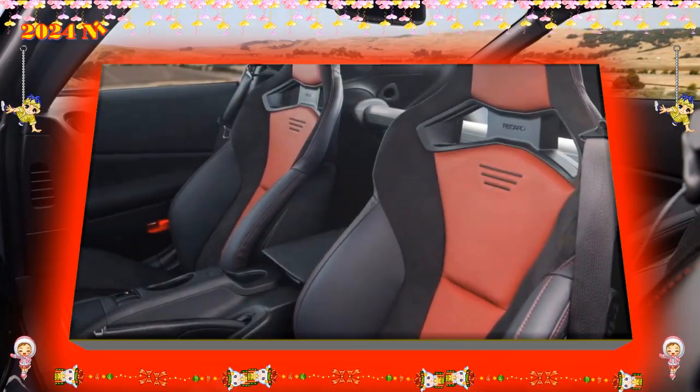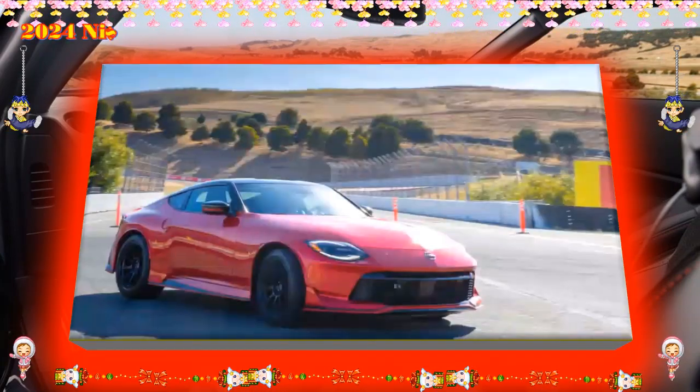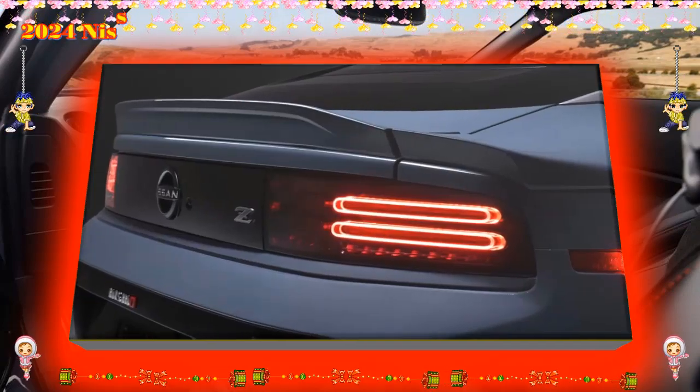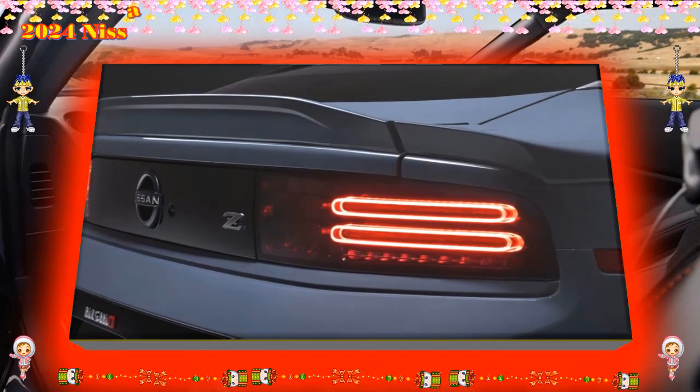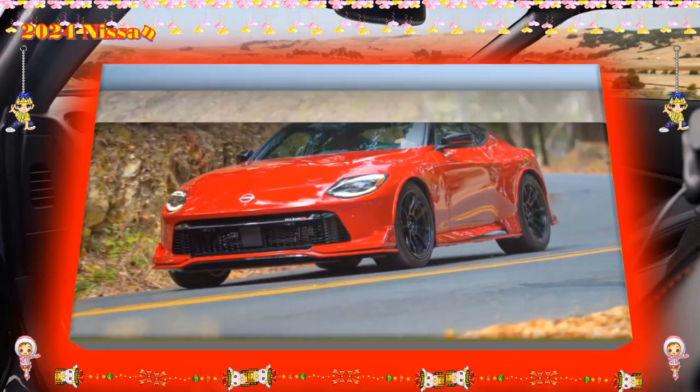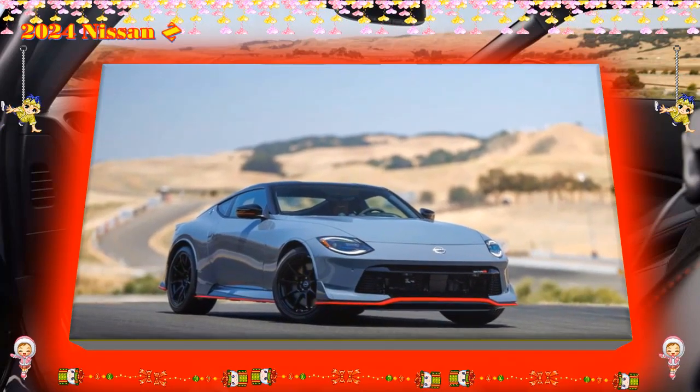Give a shift. No, there is no manual gearbox. Nissan says most Nismo buyers will be tracking their cars and thus will prefer to set faster lap times with the inherently quicker automatic. That'd be an easier pill to swallow if the 9-speed were tuned to perfection.